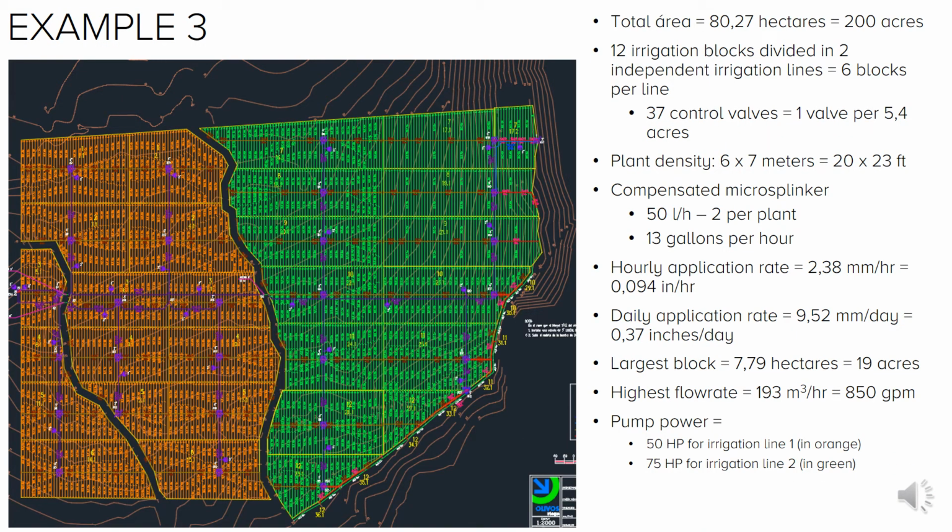And then I would like to show you an example of a larger area covered by almonds. This total area is 80 hectares or almost 200 acres. It has 12 irrigation blocks divided into 2 independent irrigation lines with 6 blocks per line. In order to open and close valves in this whole project, we have installed 37 control valves, 1 valve per 5.4 acres. Plant density 6 by 7 meters or 20 by 23 feet. Everything here is compensated micro sprinklers, especially because of the difference in elevation from this point to this point. We use 50 liters per hour, 2 per plant micro sprinklers. That is 13 gallons per hour.